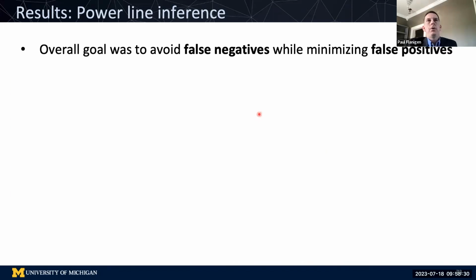So, results for power line inference: our overall goal is to avoid false negatives. That's where, if you're flying along or trying to detect the power line, it tells you that a power line is not there when it is actually there. That's something that is very bad that we want to avoid. Something that we are willing to tolerate is minimizing false positives. Those are where it will tell you a power line is present when it may actually not be present.